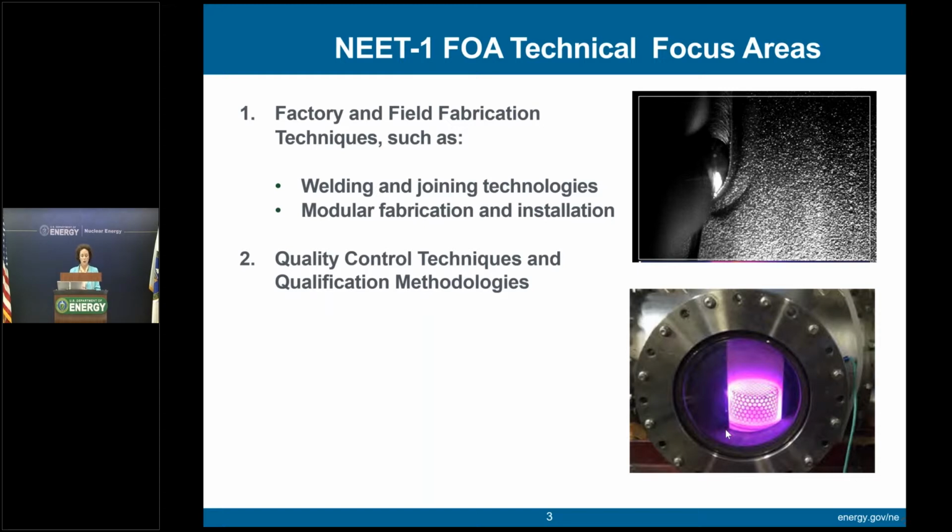The NEET-1 technical focus area, this work scope is open to universities and national laboratories. Because of the overwhelming number of proposals we had received in the past years, and with consideration of our current projects, and to have a good distribution on the types of projects, this year we decided to narrow down our program focus areas. This year's focus will be specifically on two areas: factory and field fabrication techniques and quality control techniques and qualification methodologies.